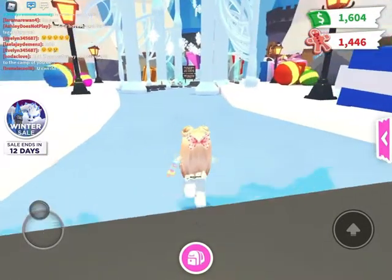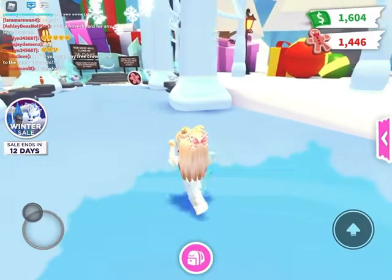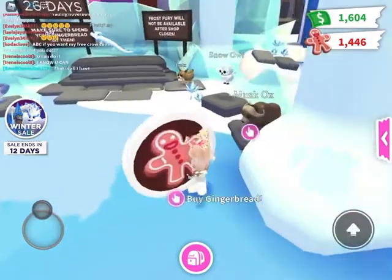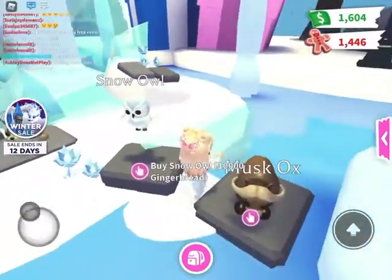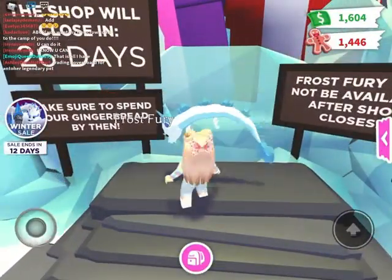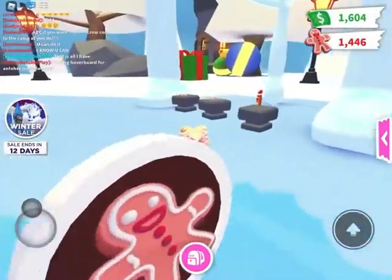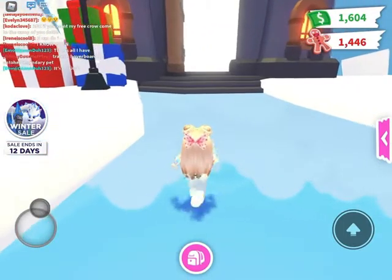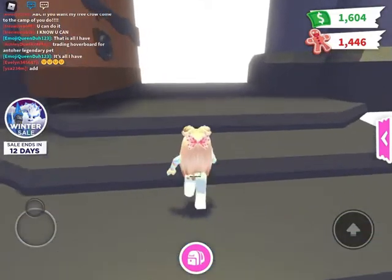Perfect. I don't think they have any new items. But I'm not sure. Yeah, no, they don't. No. No, please, I want the snow owl so bad. How much is the Frost Fury? $800? Not in game money. It's Robux. No way. I am not buying that. That is way... It's too many.